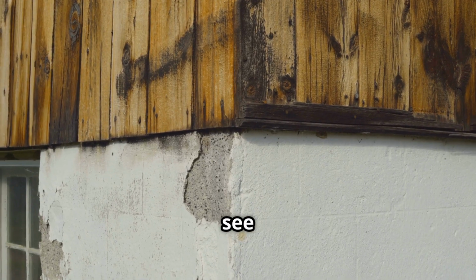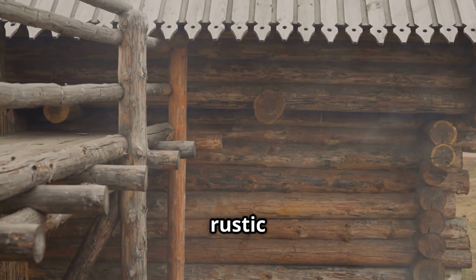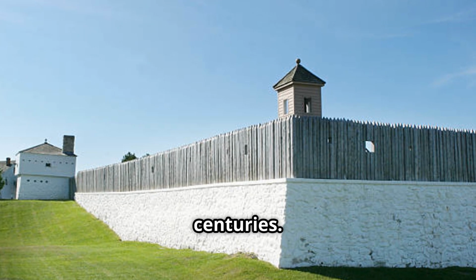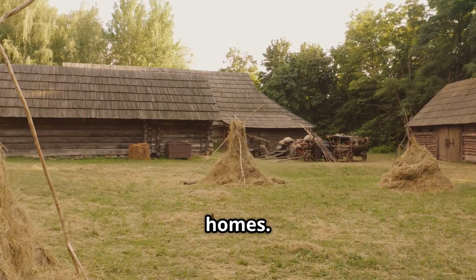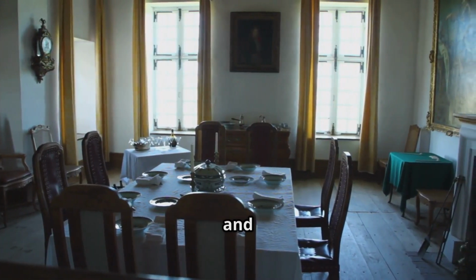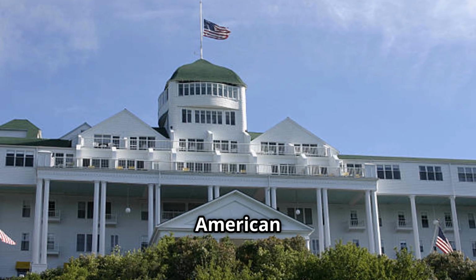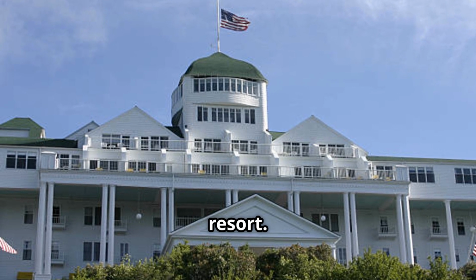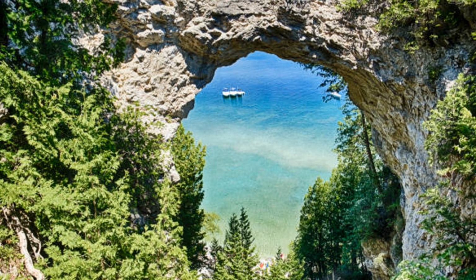Most of the buildings you'll see are made of wood. At least 11 buildings are log-built, which is quite rustic and charming. The architecture on Mackinac Island spans 3 whole centuries. You can see styles from Native American designs to French rustic homes. Then there's military architecture, proper colonial buildings, and so many types of Victorian styles. After the American Civil War, Mackinac Island became a very popular summer resort. These buildings were designed to be light, airy, and festive.